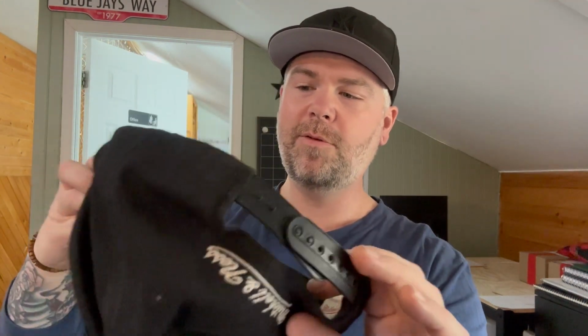Then we have a We the North. So this is a Mitchell and Ness Raptors hat. It's a little dirty on the bottom. I'll see how clean I can get it. And then this one is top secret. You'll see this in a future video, but for now, we'll just throw it in the bin.